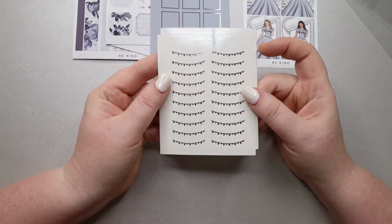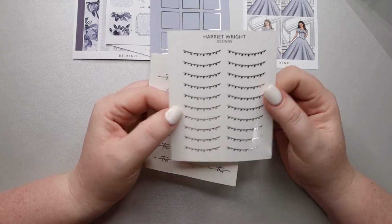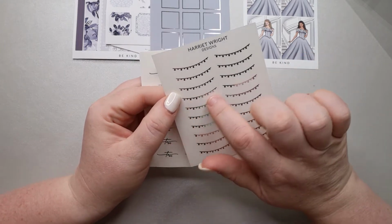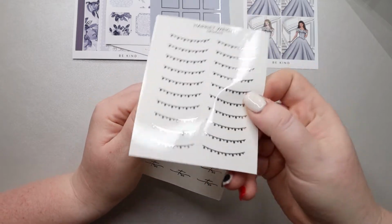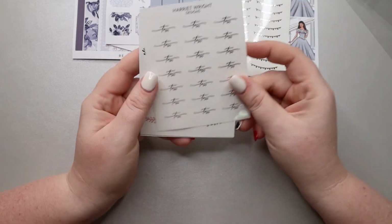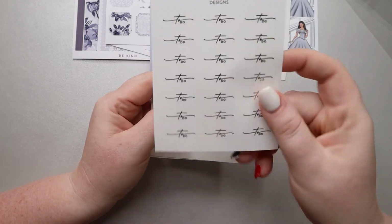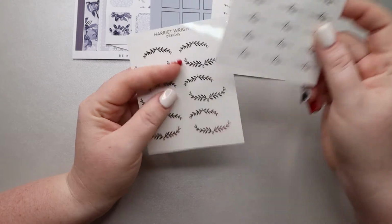Then we got these silver little swoops here with, it looks like just little lights. They almost make me think of Christmas lights. And it's just really cute. I think those are going to be a great addition. I love the to-do scripts. They are just absolutely beautiful.